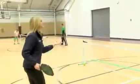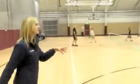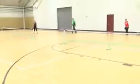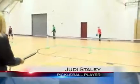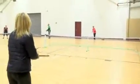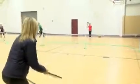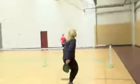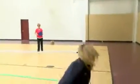So what is the difference between a serve here and a serve in tennis? A tennis serve is an overhand serve. Pickleball serve is underhand. Some people serve from the side, but you want to keep it below your waist. And you want to come straight through, just like bowling. Oh, no. Okay, so I'm still not good at it yet. We're going to have more practice here.